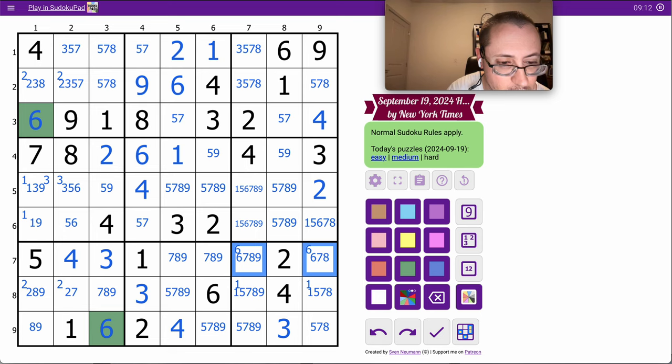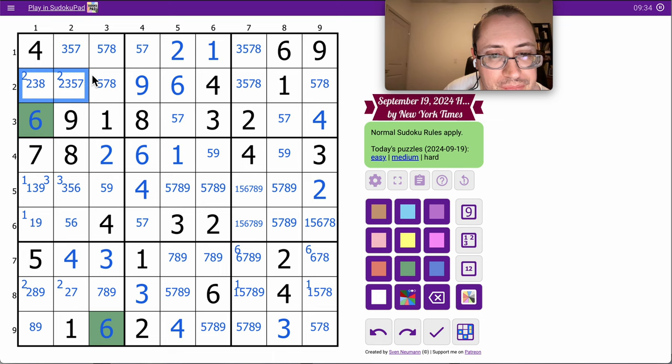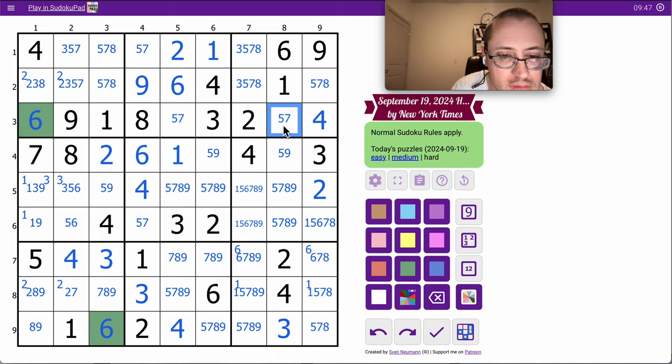Let's see. 6 here does me no good whatsoever. Nor does 1 there, or 2 here. Got 5, 7s interacting here, and here, and here, in column 4, region 2, and row 3, respectively. Let's see, 3's there, but that also doesn't tell me anything useful whatsoever.